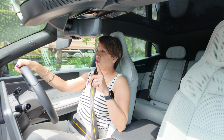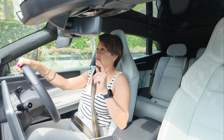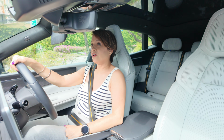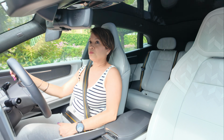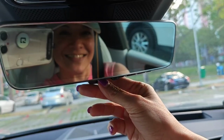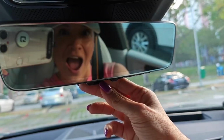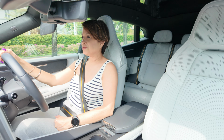So let's talk about the rear view mirror. Now, this actually isn't a mirror. It mirrors what the camera on the back sees. Now, I thought I wouldn't get used to it, but I have actually gotten used to it pretty quickly. You can also flip this switch so that it becomes an actual mirror, and so you can see what's going on in the back seat. You know, if you have a kid, a baby, a dog, need to fix your lipstick, that also works.